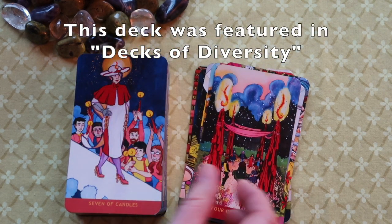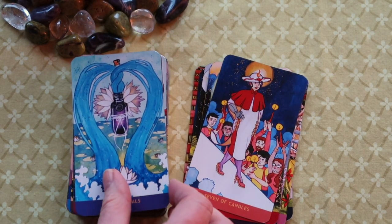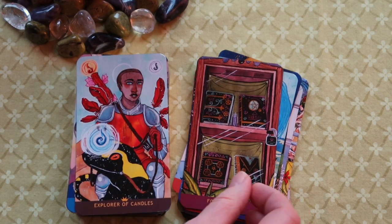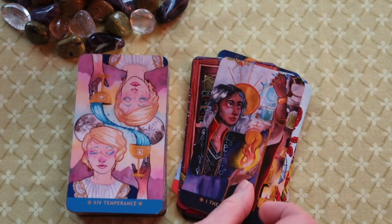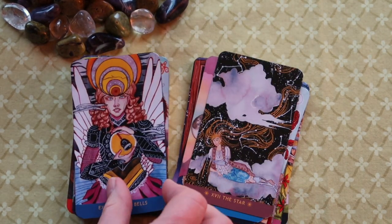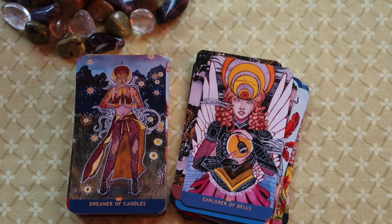I've already shown this deck, so I should go through a little more quickly. The aces are really kind of cool. And I wanted to show you, so here, instead of knights, we have explorers. And we have, sorry, I should have pulled these out. There is another example of a knight. So there's the Knight of Cups, the Explorer.